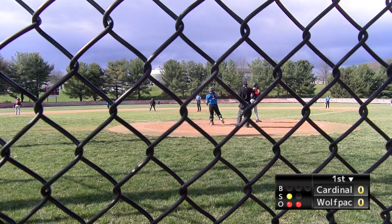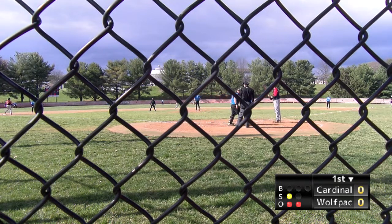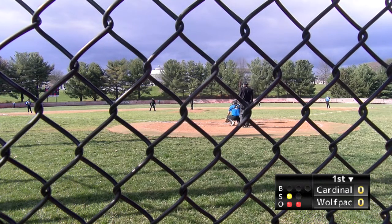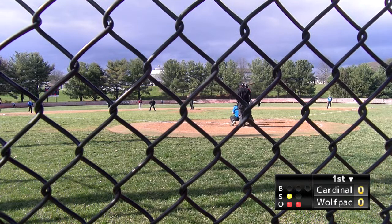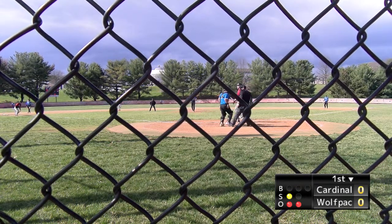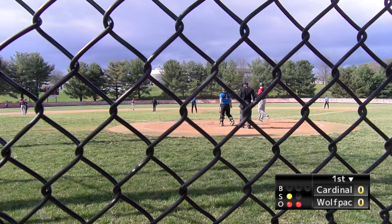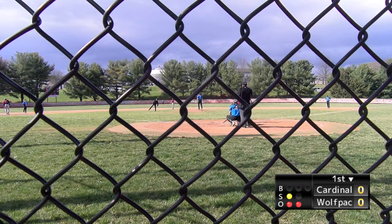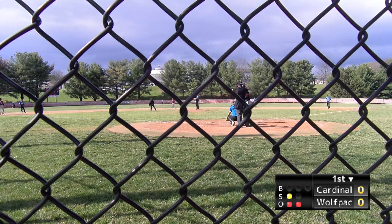Swing and a miss there, strike one. That one knocked foul, and I believe must have landed somewhere, probably on our soccer field in the trajectory it was going. That'll be strike two.